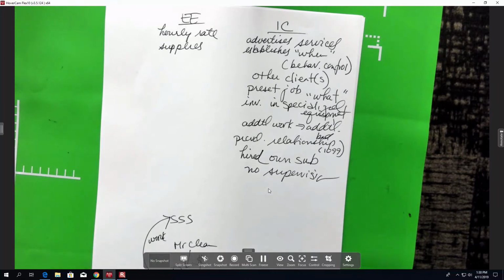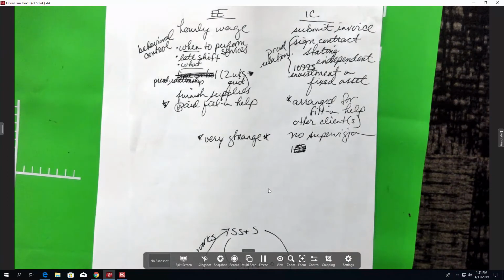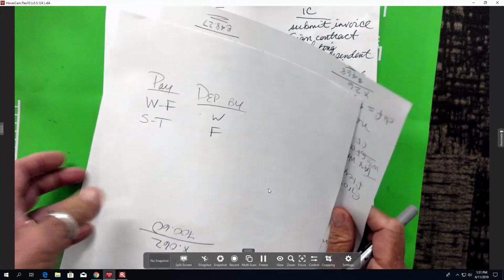So let's turn our attention. Oh gosh, the class is getting ready to be over. I've used this whole pad of paper. Oh no, okay.